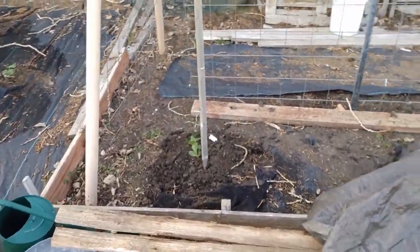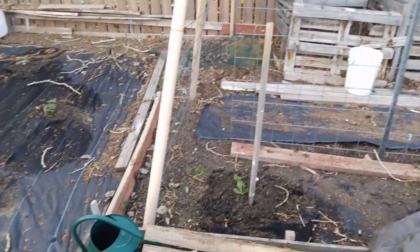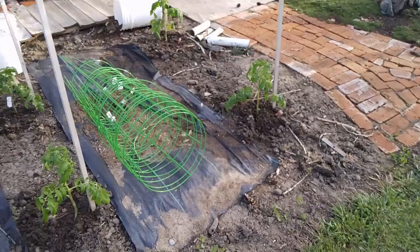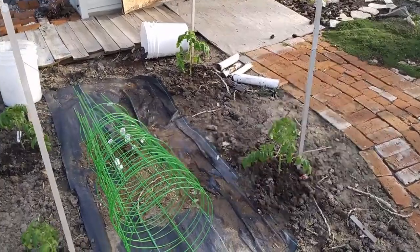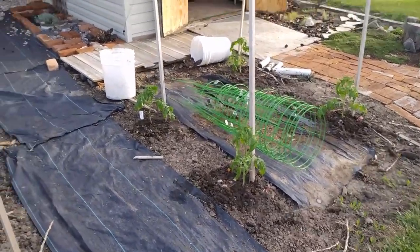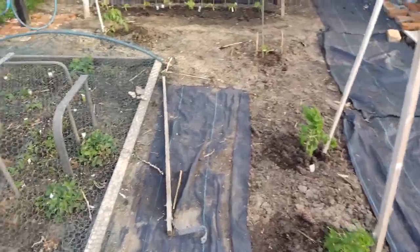We have a squash over here, which is going to hopefully grow up this whole trellis. And this should fill up with squashes, butternut, and some spaghetti squash. All right. Beefsteak tomatoes are in. Got some new green cages. They're heavy wire. I get so many tomatoes usually, it bends all my cages. So I went heavy duty.